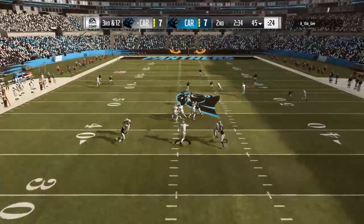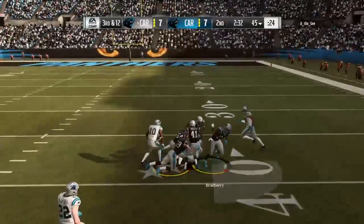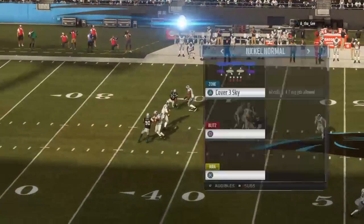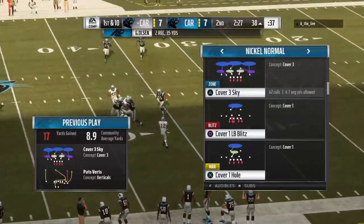To throw on 3rd down, Newton. And he finds a man. It's Olsen. 17 yards on the pickup there, and the drive will continue.